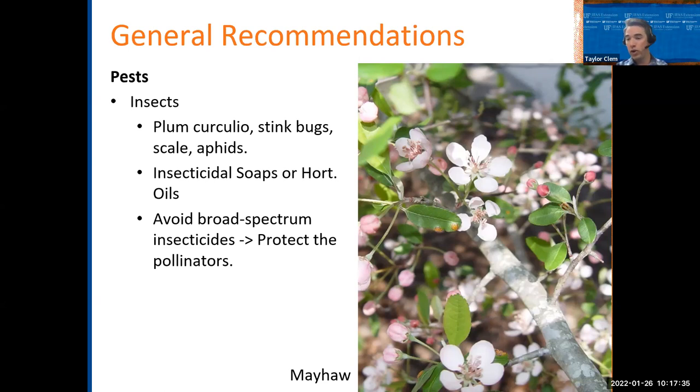Horticultural oils are very indiscriminate, but if you apply them specifically to those insects, causing that net damage, that's great. Some of our insecticides that we put down are systemic, so they spread throughout the tree, and those can be non-selective.